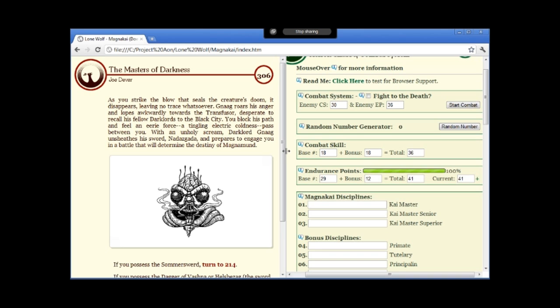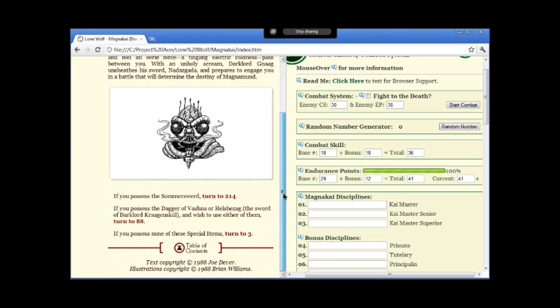Nag roars his anger and lopes awkwardly towards the transfuser, desperate to recall his fellow Dark Lords to the Black City. You block his path and feel an eerie force, a tingling electric coldness pass between you. With an unholy scream, Dark Lord Nag unsheathes his sword, Nadezgarda, and prepares to engage you in a battle that will determine the destiny of Magnamund. Oh my. If you possess the Summer Sword.